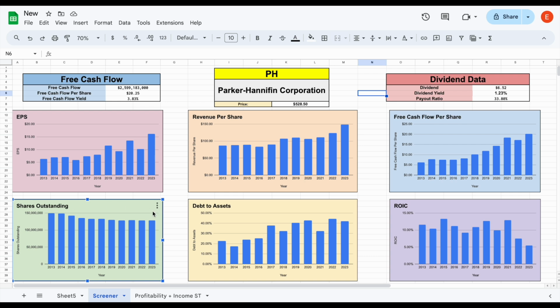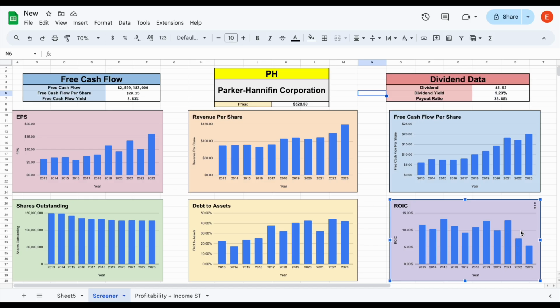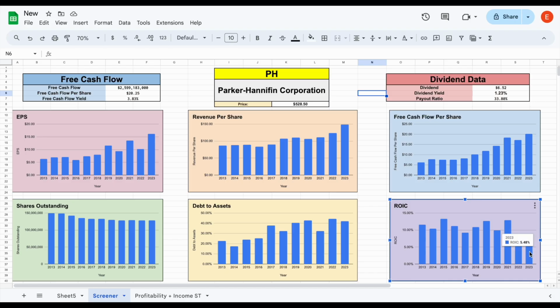But here's where I have a big concern about this company overall, probably my biggest concern, potentially along with valuation. If we come over here and look at return on invested capital, this is basically telling us how profitable are the projects that the company is investing into. And if we look at 2023, return on invested capital of around 5.48%, and in 2022, it's sitting at about 7.5%. That is quite a bit lower than I would typically like to see it. And long term, it's pretty difficult for a company to achieve high rates of return when return on invested capital is so low. When you consider the fact this company over the past year is up around 64%, but return on invested capital is so low, it does give me some concerns about the future and potentially some concerns about the valuation as well.